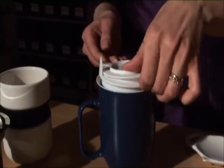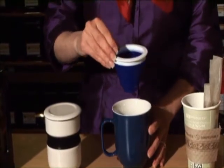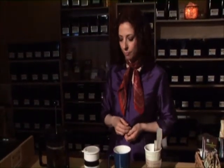When it's done steeping, you just remove the lid, you pull up on this guy, and that's what's going to strain your leaves out of the cup. And you can set it aside for a second steep later on. So that way it's great for travel, for the office. You can use whatever cup you have on hand.